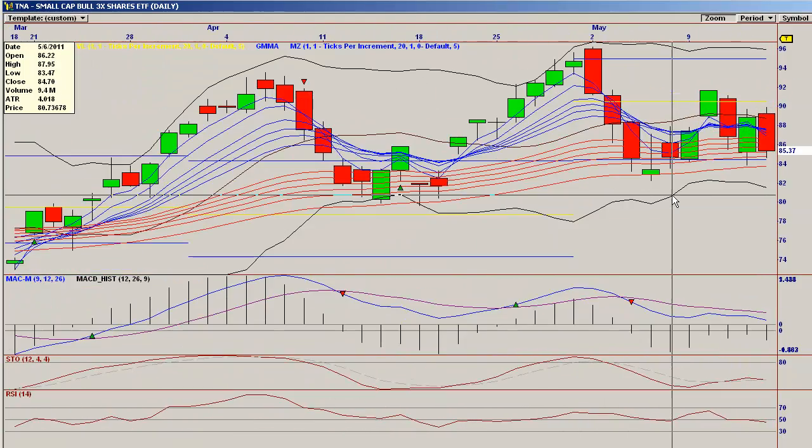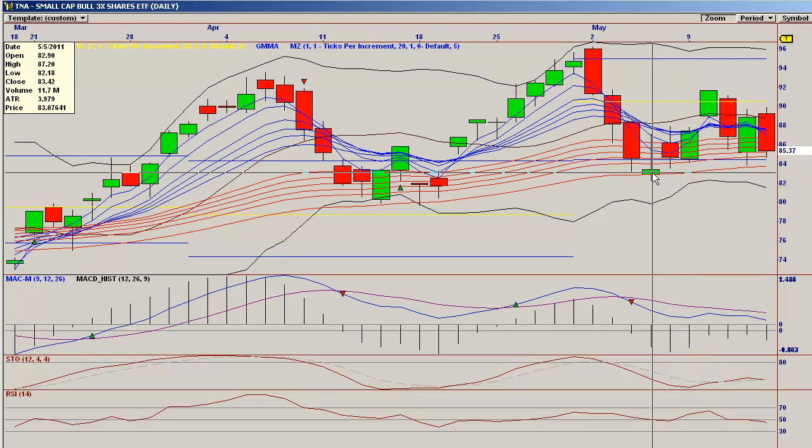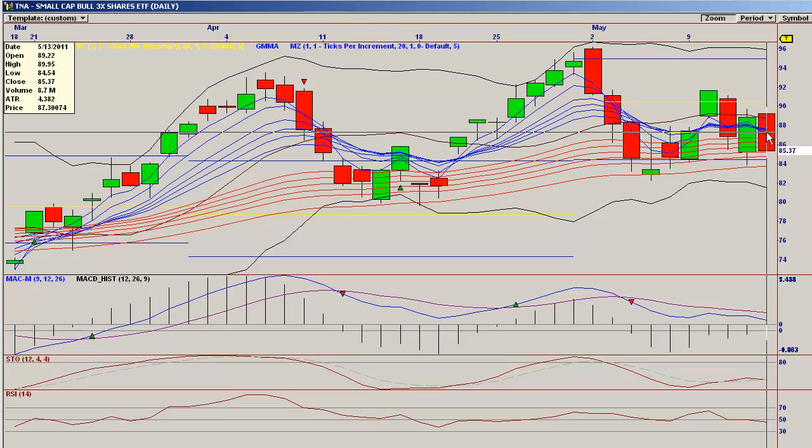TNA, just like the S&P and the Dow, we did not get a close above this candle or below this candle. And just like the S&P and the Dow, we do have the short-term moving averages spreading out and pointing down. Whether they can get a full extension prior to entering the bar is doubtful. There just is not much room there. So being able to predict how deep into the bar this should go is difficult since we do not have complete extension.